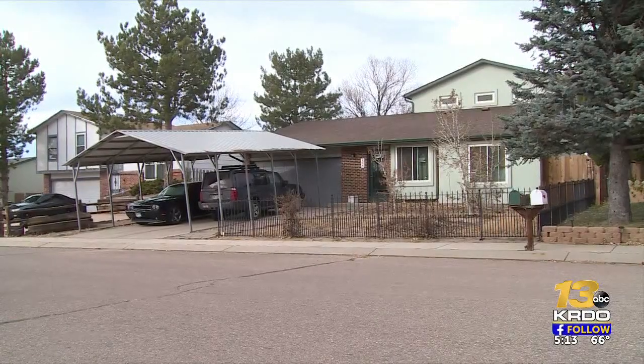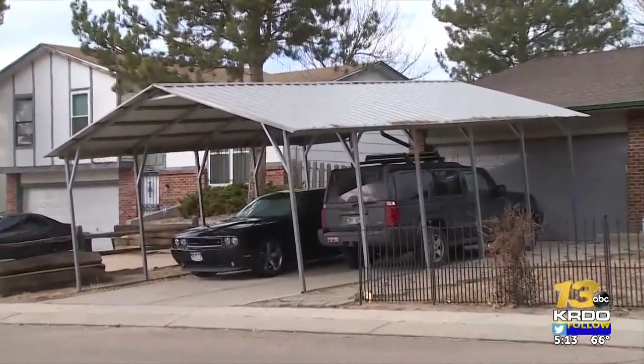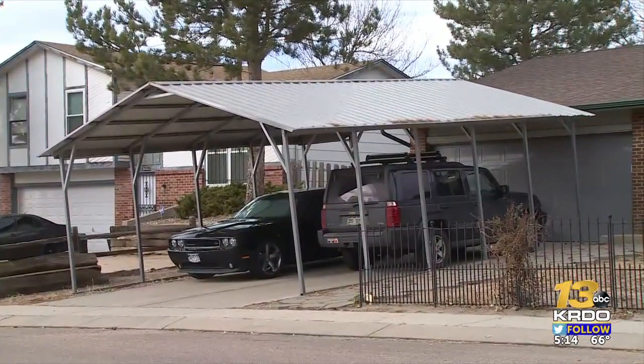But for many homeowners, their yards aren't large enough to meet the requirement. The city enforces the setback requirement only when someone files a complaint. But the 3 affected carport owners aren't taking this action by the city.